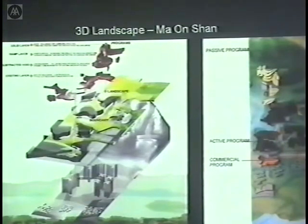Some more student work. Landscape can also be stacked. This was a project that tried to deal with a lack of landscape in new towns in Hong Kong, and this project was trying to weave different layers of landscapes, stacked landscapes, back into very dense public housing. As you can see, stacked layers again, woven with different qualities.